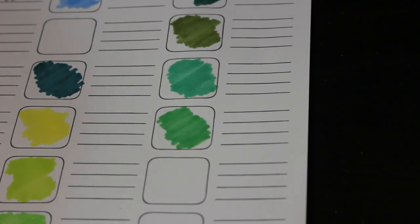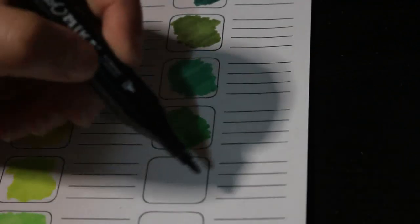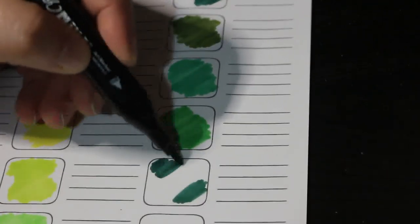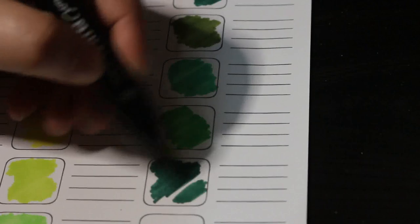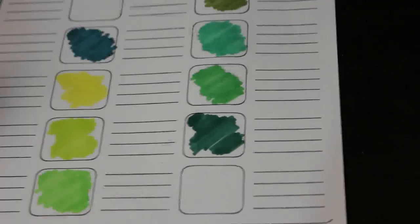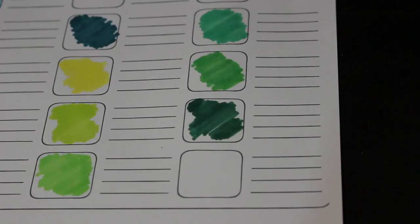Lots of greens. Deep Olive Green. Oh, that's a good one as well. Look at that. So I would always say do a proper swatch of these because you will need to refer to it to find the colour you want, trust me. Next one is called Green Bice.